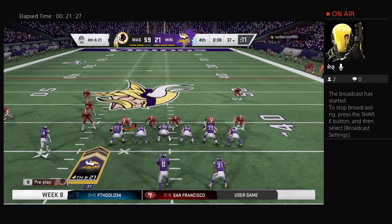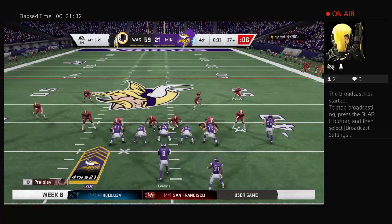54 is Mike, 54 is Mike. Check, check, watch 54, watch 54. Lucky 48. Check 3, check 3.